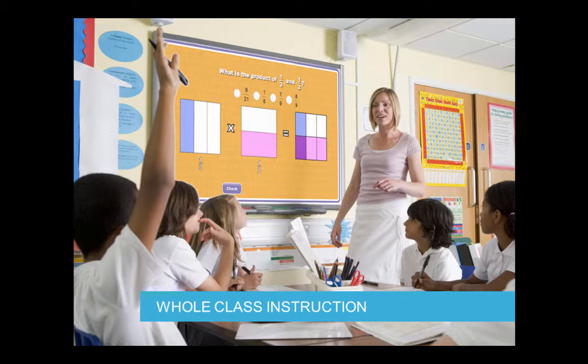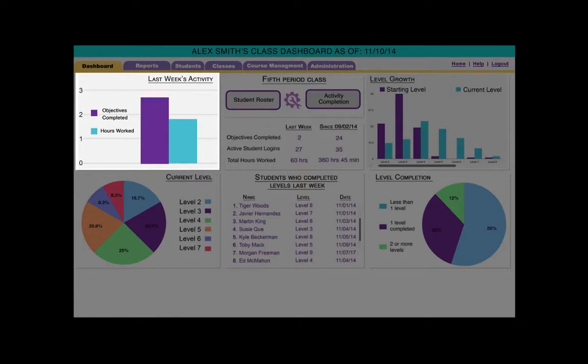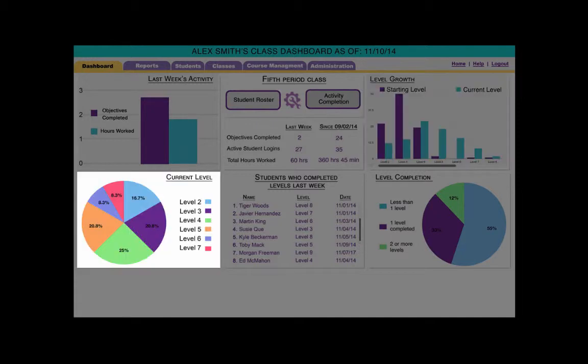However, for those who want to use Ascend Math with your entire class, you should know that Ascend easily supports whole class instruction. But how will you monitor student progress? Well, the class dashboard provides an at-a-glance look at the classroom as a whole, and the progress that they've made the past week, and since the beginning of the year.